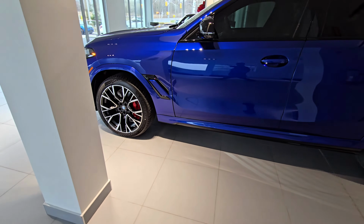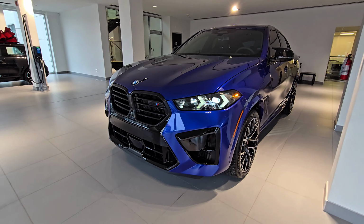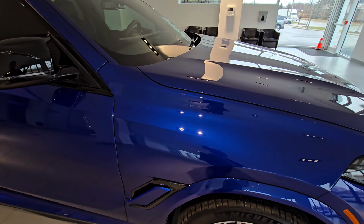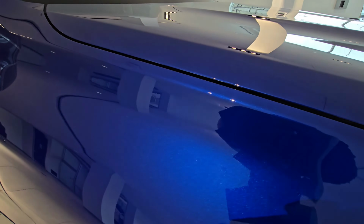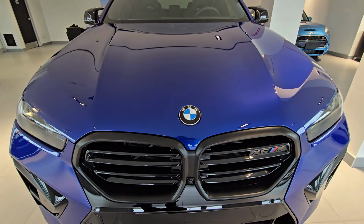So, you know what we gotta do. We gotta take a closer look at all the details. So we've got the Marina Bay Blue Metallic. This paint has so much depth to it. Anywhere where the light is, like right here, you can see how bright the blue is. But then in places where the light's not hitting it, it gets really dark. And yeah, the paint just has so much depth into it, which is sweet.